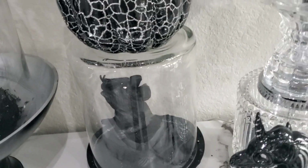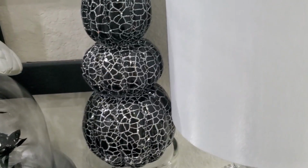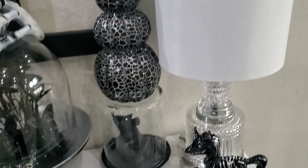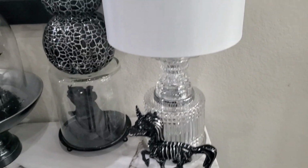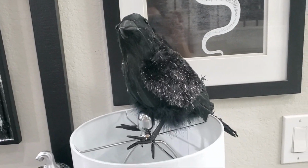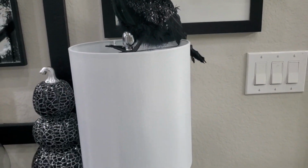And moving on, I've got this 3-tiered pumpkin. It's black and silver. I've had it for a while from At Home. And then there's that black unicorn. And up top on this lamp, we have this crow. So that is my entryway.